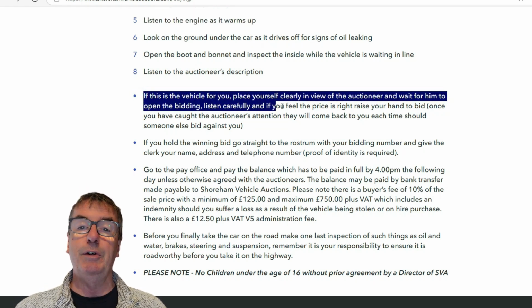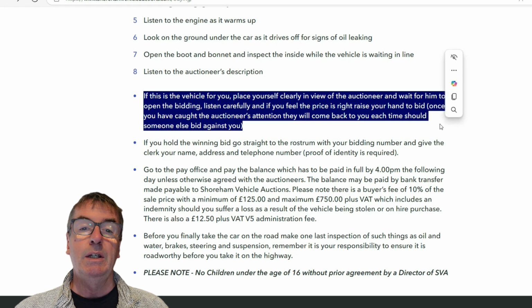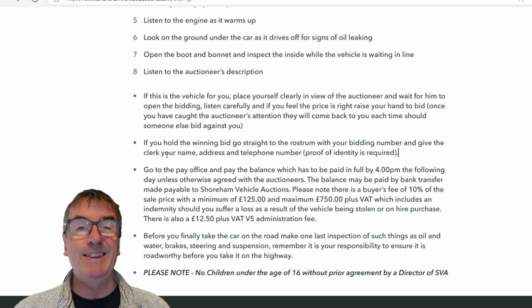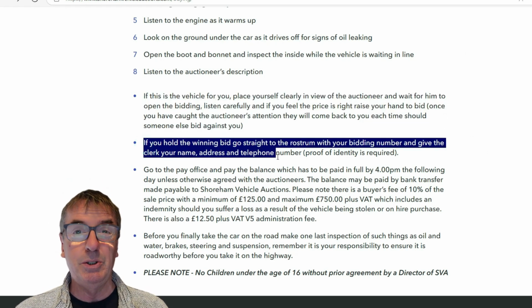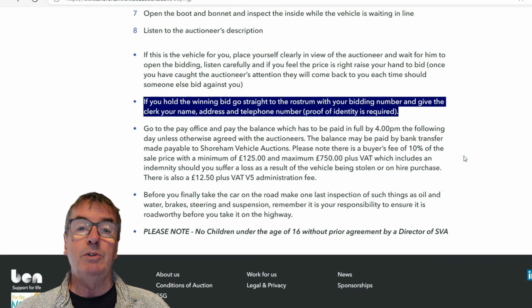Listen carefully. If you feel the price is right, raise your hand to bid. And once the auctioneer has caught your eye, he'll keep looking at you. If you win, go straight to the rostrum. Again, this is just for bidding in person. You can't do it online as a private individual. And go to the pay office and pay.